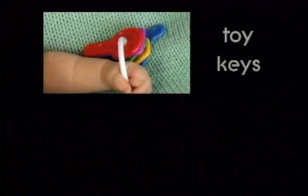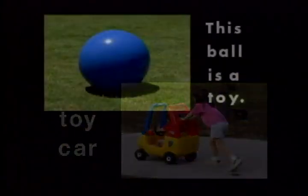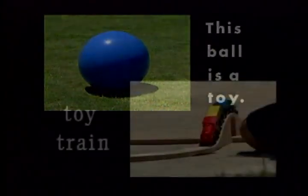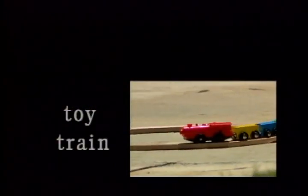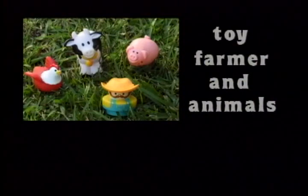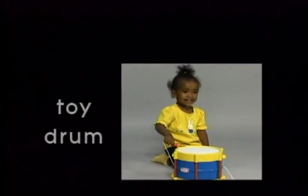Toy keys, toy car. This ball is a toy. Toy train, toy farmer and animals. Toy drum.